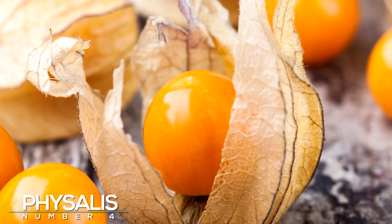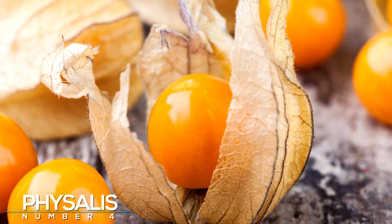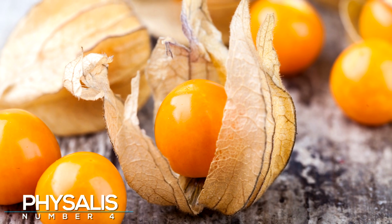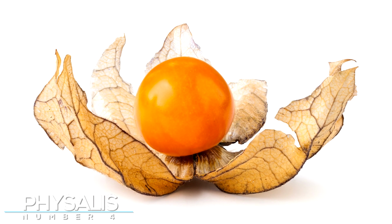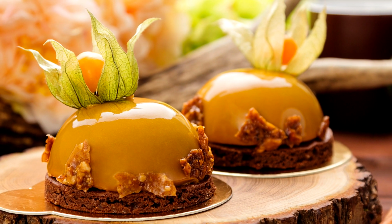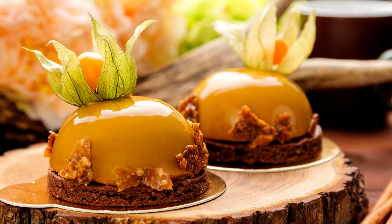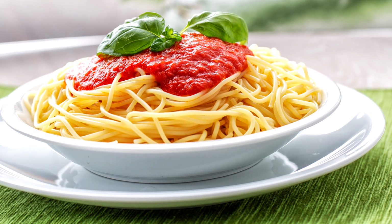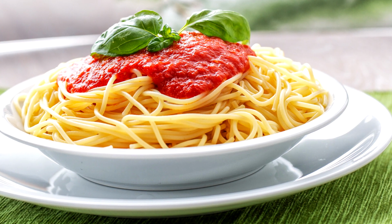Number 4. Physalis. The physalis has an unusual lantern-like husk and is part of what's known as the nightshade family. In the same family, we're much more familiar with tomatoes, peppers, and eggplants. Since the physalis has a mild, refreshing acidity close to the tomatoes, it can be used in many of the same recipes. Can you imagine having spaghetti and physalis sauce?